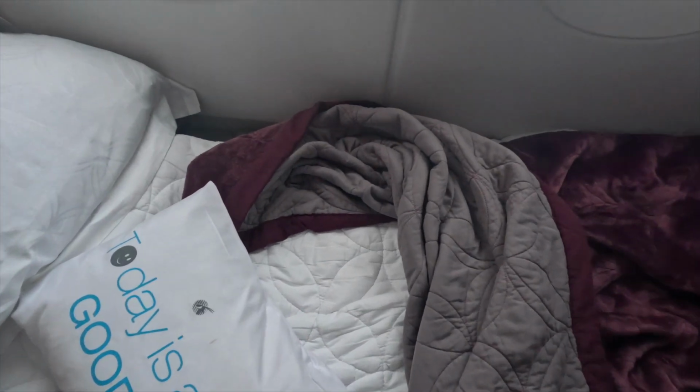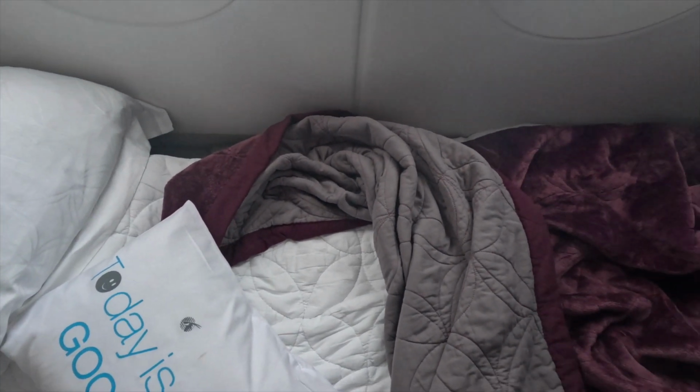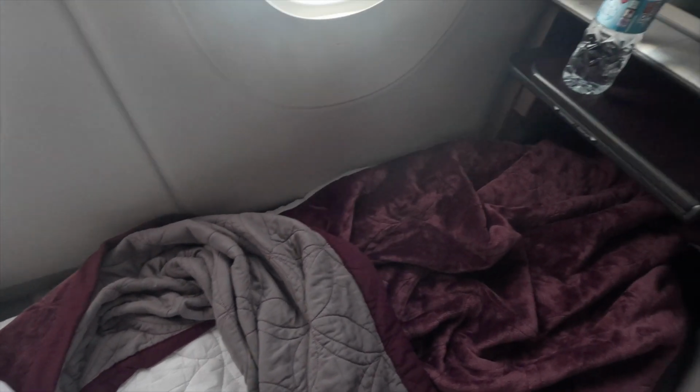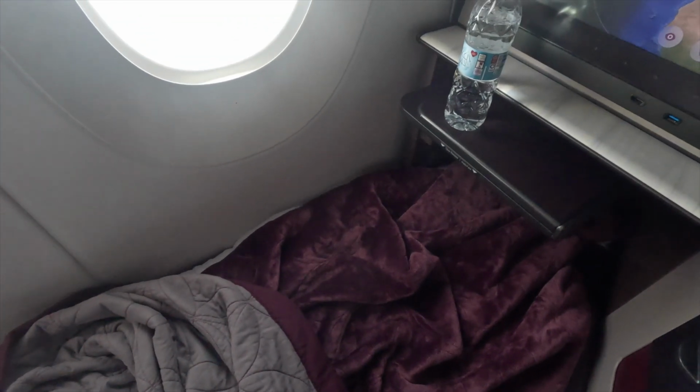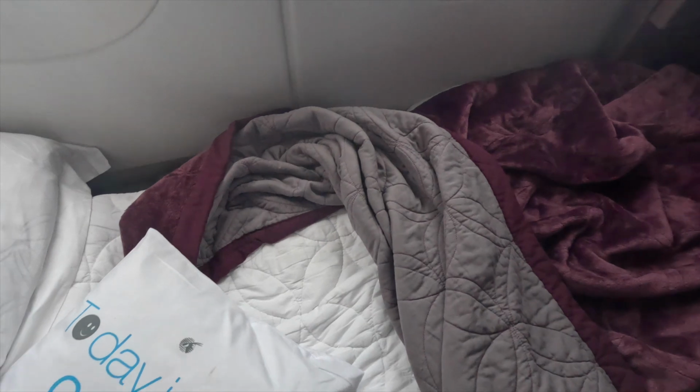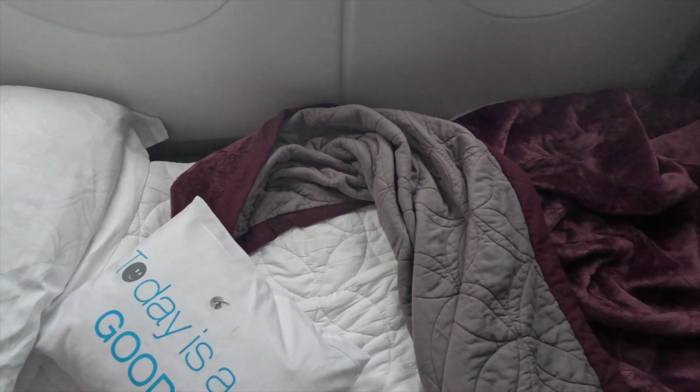With the door fully closed and complete privacy, the Qatar Airways Qsuite bed is probably one of the best business class beds in the entire world, and it's really comfortable, feeling like your own private cocoon. The blanket itself is nice, thick, and comfortable, with the pillows being incredibly soft and plush. This kind of feels like a bed that I'd have in my own bedroom at home.